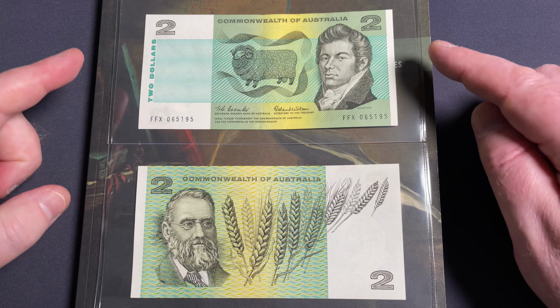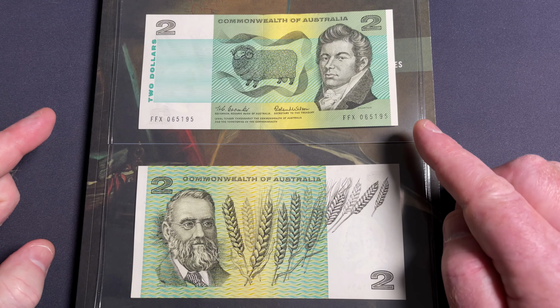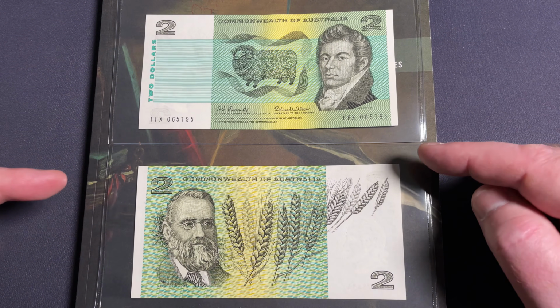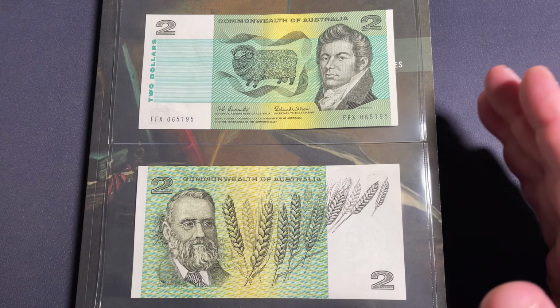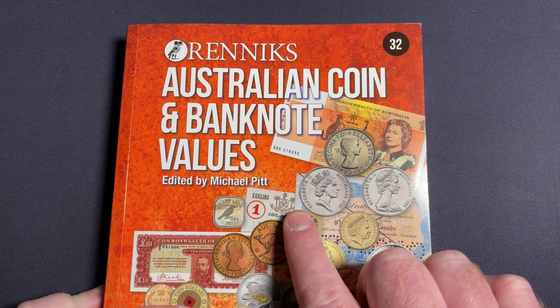Australian $2 banknotes. Let's take a look at who's on the banknotes, the values these banknotes can bring, when they were produced, and some of the differences between the banknotes over the years. We'll start with the values, which is something that's always interested me about the notes.